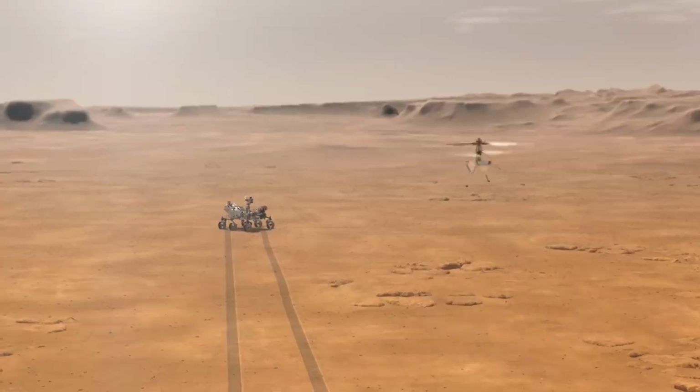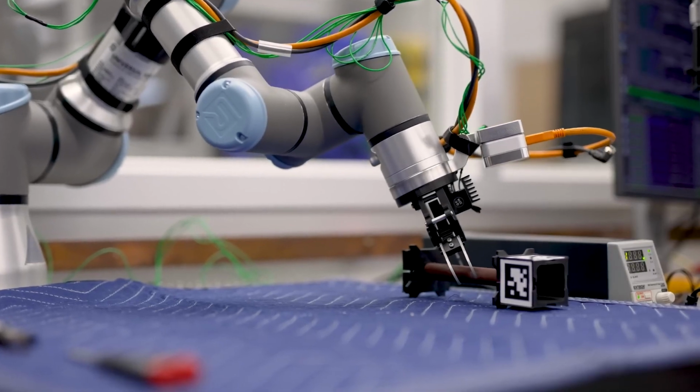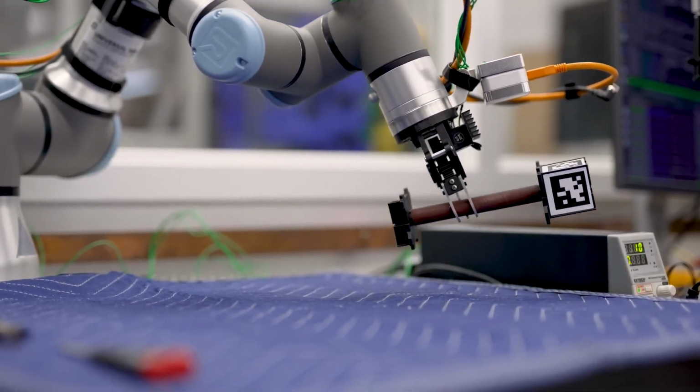On day 1, they would fly to an area near the sample tube. Day 2, they would drive close to the tube and pick it up. Day 3, they would fly back to an area near the sample retrieval lander. Finally, on day 4, they would drive close to the lander and drop the tube in the workspace of the lander's sample transfer arm.